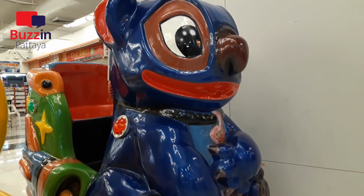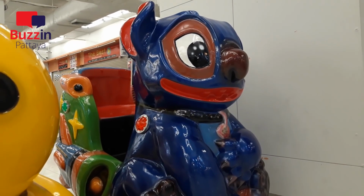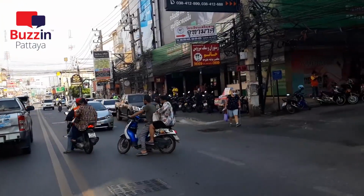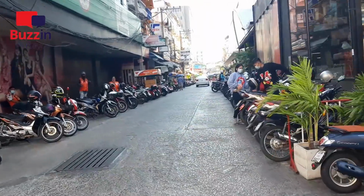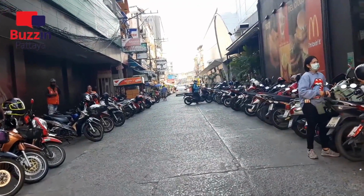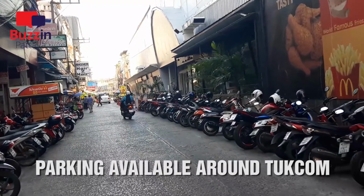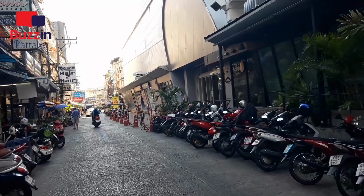All right, so that's it. We're going to show you now. You can park around TukCom. If you've got a motorcycle, it's very easy. Don't park here on the left-hand side. These taxi drivers get the right arse with you. It's quite sad, really. They get all protective over their little area. But if you've got a motorcycle, you can go around here, all the way around all three sides, and you can park. If you've got a car, however, as you can see here, it's very, very difficult to park.